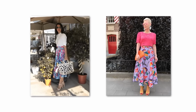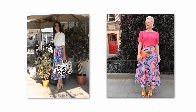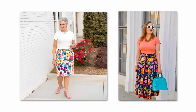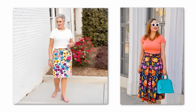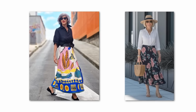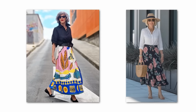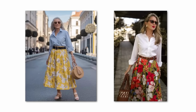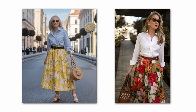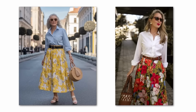These overly busy prints, the ones with palm trees, oversized flowers, or multiple colors competing for attention, make even expensive skirts look cheap. They're distracting, aging, and they make it impossible to look sophisticated. The patterns overwhelm your natural beauty instead of enhancing it, and they photograph terribly in both professional and casual settings.